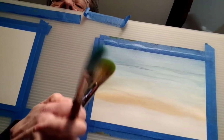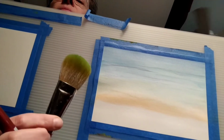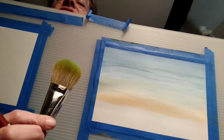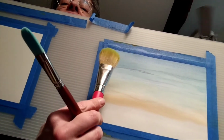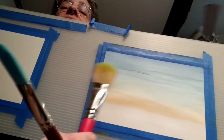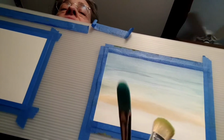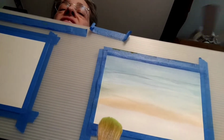So, using this big fatty brush, so I can't really pull off a Wilson with this plastic thing. So with this big fat brush, I started the blues in the sky and got paler, added more water, and then added my orangey light here. I'm working on a sunset.